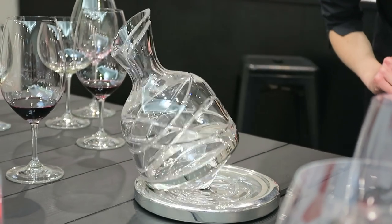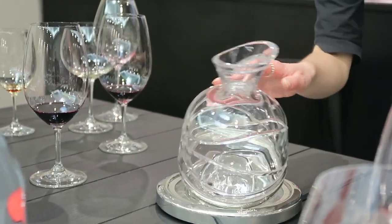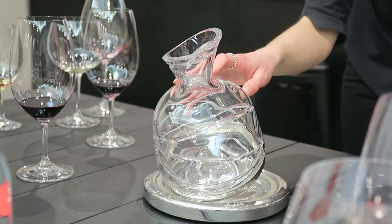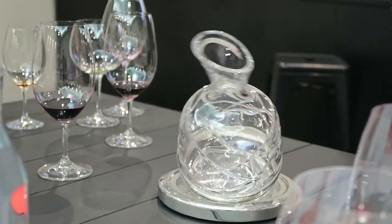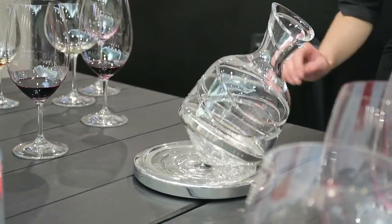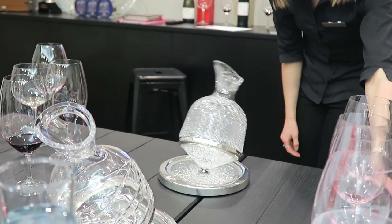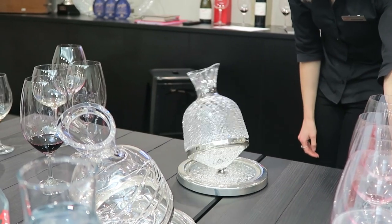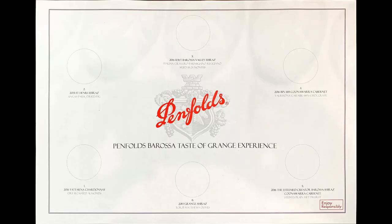So you fill that up and you just leave it open? Yeah, that's what was on the video. But you wouldn't store wine in there, just for decanting. For the bit more modern, I think. It was beautiful. We are. This one here.